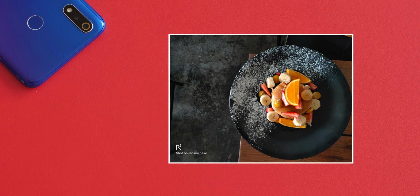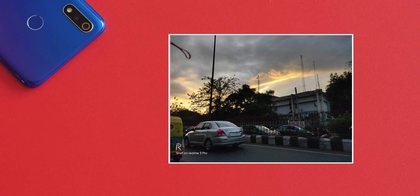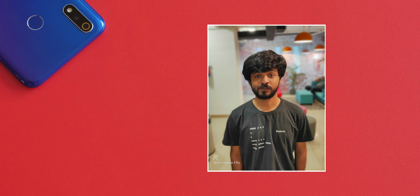Well, we've been taking photos from the Realme 3 Pro and the results have been pretty impressive. Check out these photos. Well, the 16 megapixel f1.7 camera on the Realme 3 Pro has so far impressed us with the details, colors and brightness, be it in daytime or low light. Some photos do seem a little bit oversaturated, but it's generally been very good. I even like the portrait mode shots from the phone, so yeah, things look very promising.